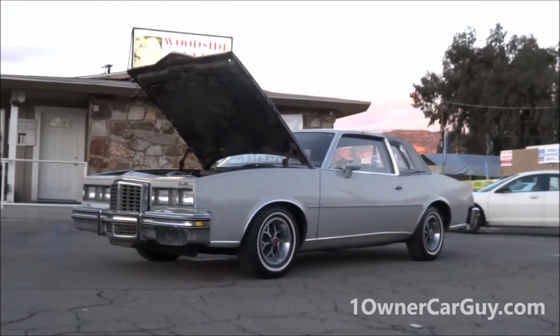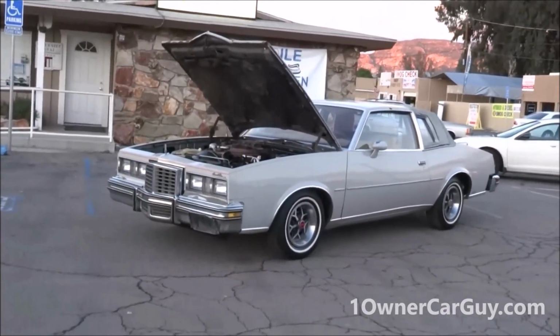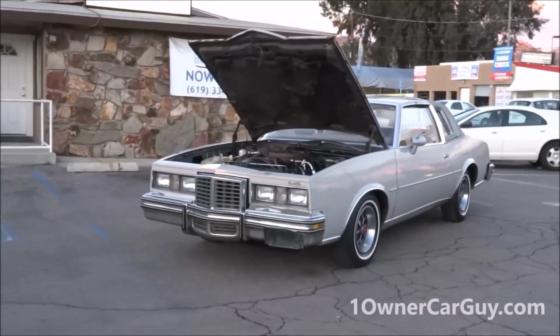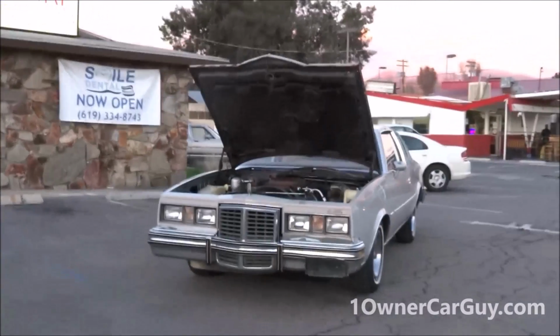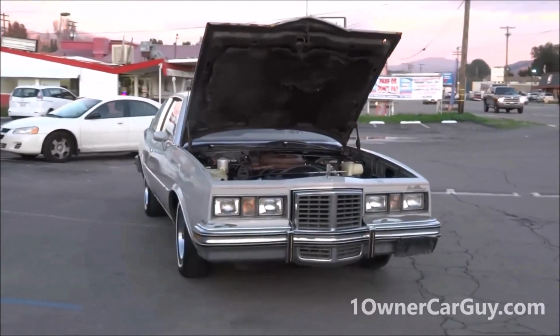And what I've got here for you today is the interior review of this one owner 1979 Pontiac Grand Prix. I keep wanting to say SJ or something. I don't know what code they had on them these days. I know it's a G-body car. So I'm gonna do a quick walk around at this time of night.